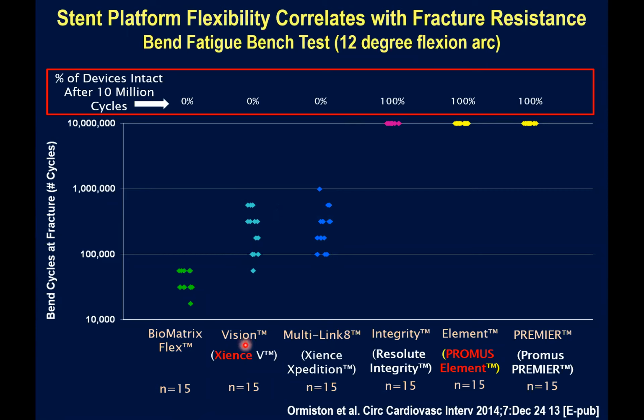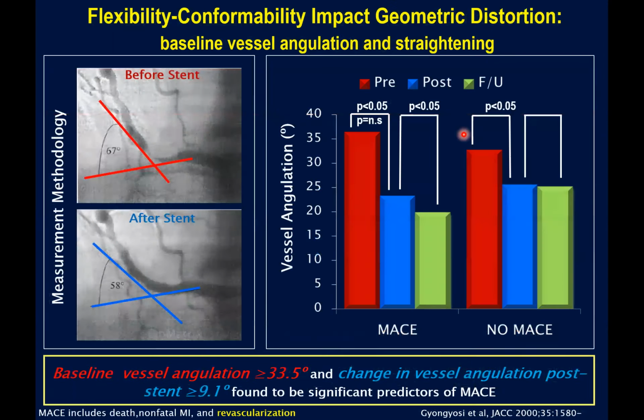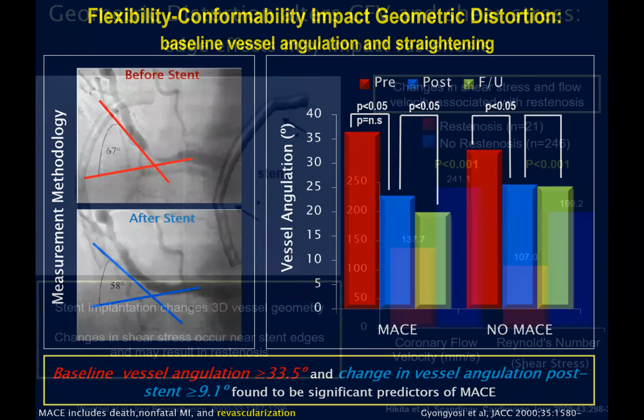This includes the less flexible Xience with multi-link frame, the more flexible Chromis Element here, which has 2 connectors between rings throughout the body of the device. And we're going to see a head-on clinical comparison of these in a minute. Well, flexibility, conformability impacts geometric distortion of the vessel. We know that baseline vessel angulation exceeding 33 degrees or a change in vessel angulation greater than 9 degrees have both been identified by multivariate analysis as significant independent predictors of MACE, particularly restenosis.